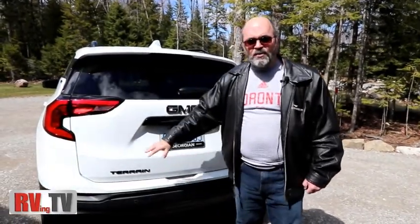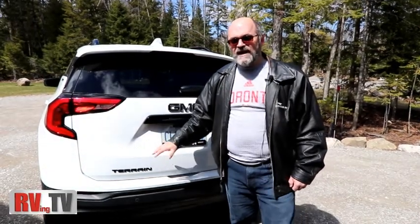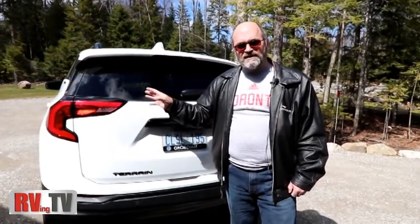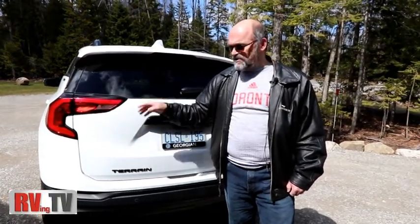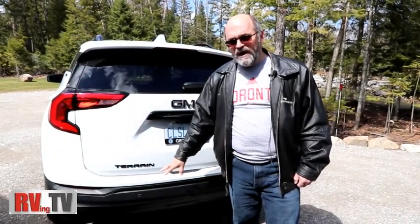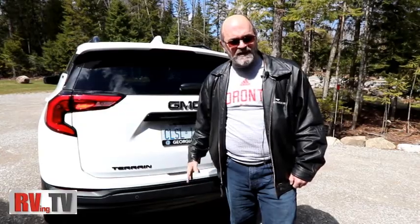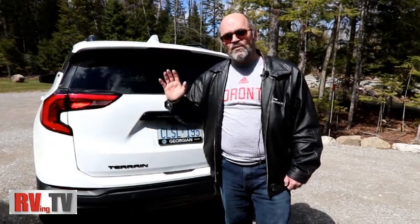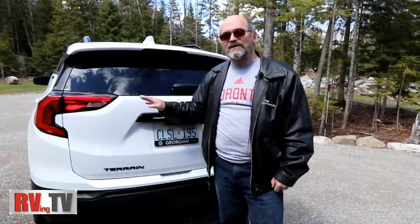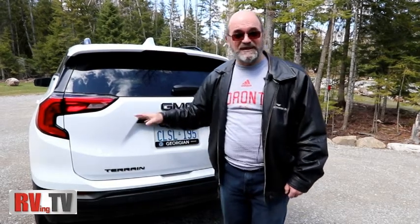In the Pro Grade package that this unit has, you're going to get blind spot detection, which is a 2-level detection on this unit. I'll cover that a little more up front, as well as backup sensors. With your backup sensors, you're also going to get rear cross traffic alerts. When you're backing out of that parking space or your driveway, it's going to tell you if there's oncoming traffic. Then coupled with that, which is really nice, you get the GMC Safety Seat.